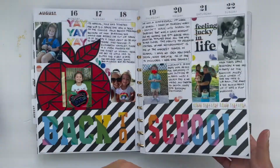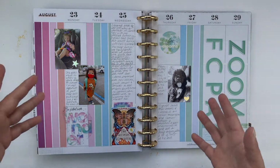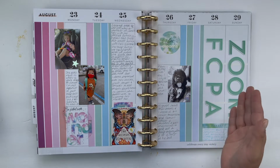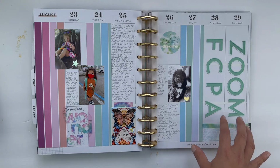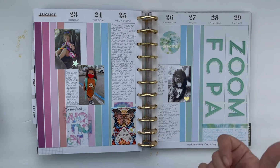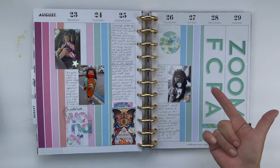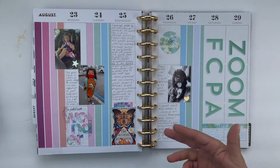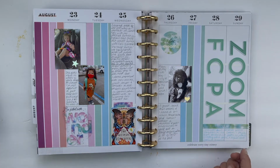Okay. So then the next week, clearly was a busy week. I didn't have many photos, and I also had a conference all week long on Zoom to keep my license active. I'm a chiropractor in Florida. So this was my attempt at showing you that A, you don't need photos all the time to have a pretty layout. B, you can use a large title to occupy your space that you don't have enough to write or photos to show, and still use scrapbook paper to show the cohesiveness.